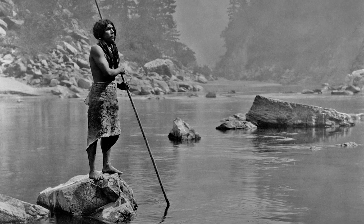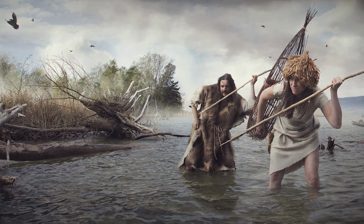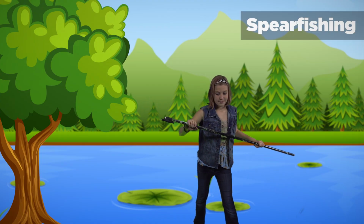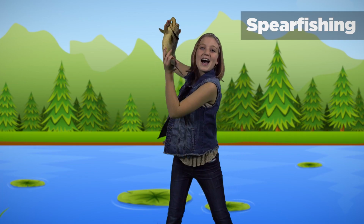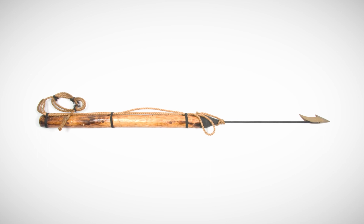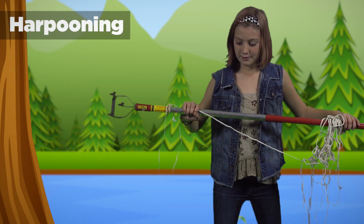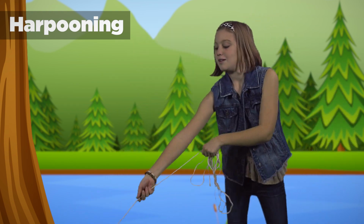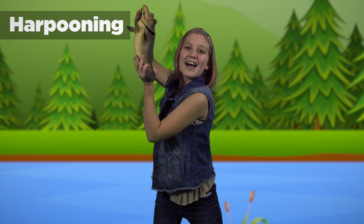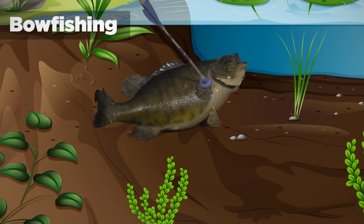Spearfishing. Spearfishing was a very popular method of fishing and still is used today. One method of spearfishing used a harpoon. A harpoon is a long spear with a barb at the end. The harpoon is attached to a rope so it can be easily pulled back in. Bow fishing and gigging, using a trident or other types of spear.